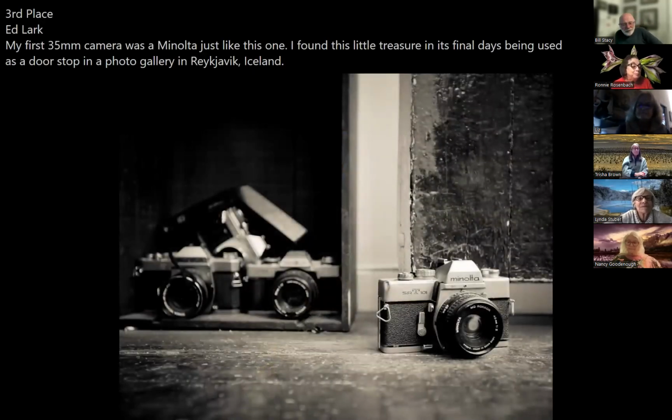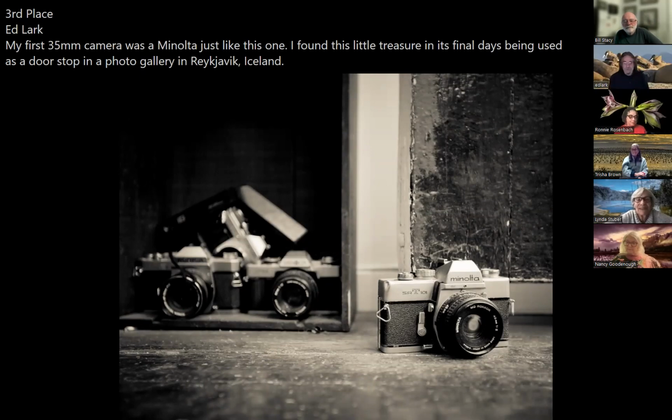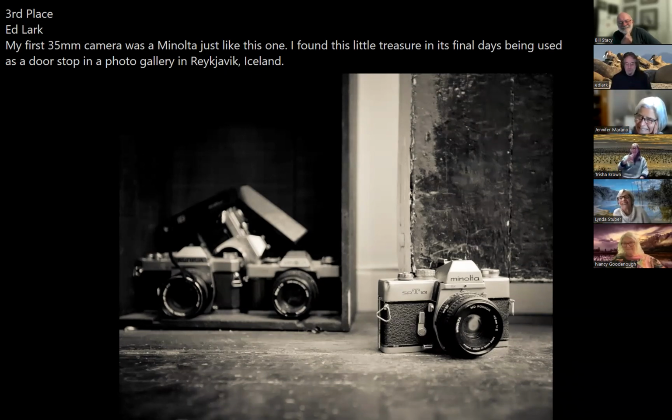Third place, Ed Lark. Thank you. This was so much fun on my first trip to Reykjavik. There was a photo gallery, and I actually asked the shopkeeper if I could get down on the floor to take this photograph, and I was flat out on the floor, lining up my shot for this one. It was a lot of fun, and I think one tourist came in and stepped right over me as I was lining up this shot.